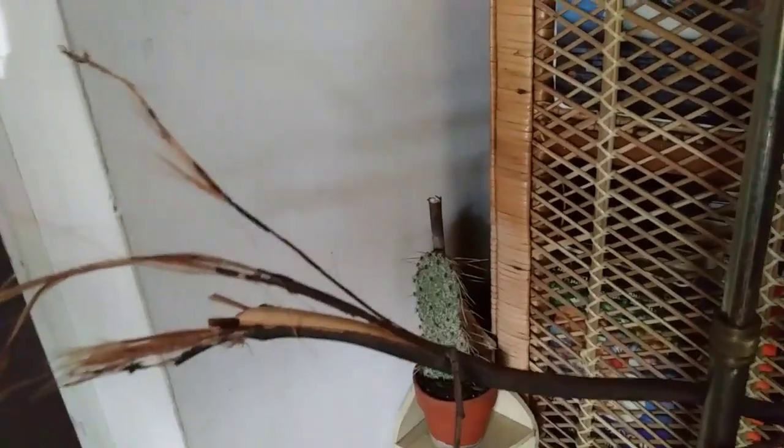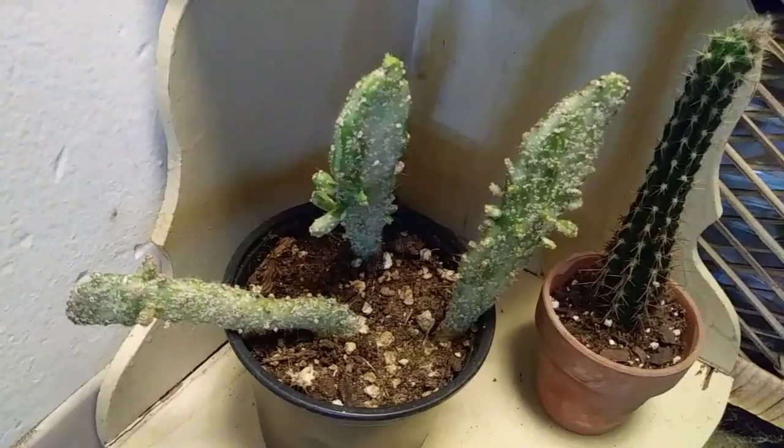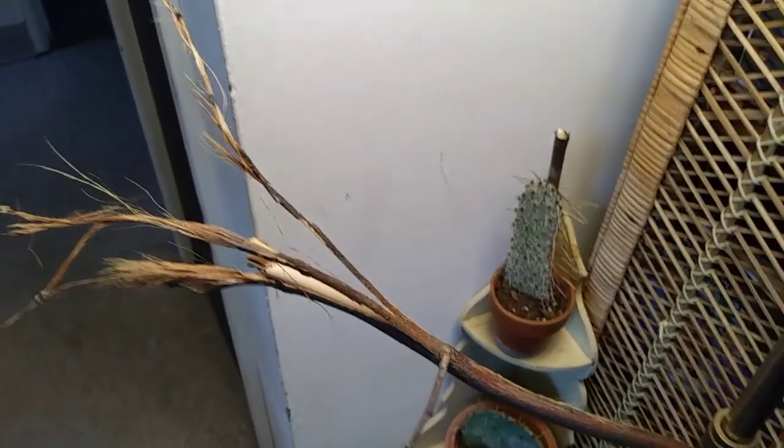So let's pan over here very quickly to this corner. This is my recovery corner right here because my cactus baby wound up with scale. If you look, how nasty is that? Look at these old nasty things. I hate this. That is scale, you guys, all over my babies. They came from outside full of scale. So this is my recovery corner. I've been treating them. And that stand I got from a garage sale. So that's it for this part of the tour.